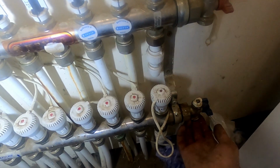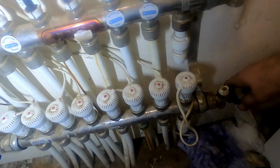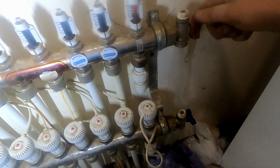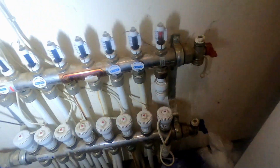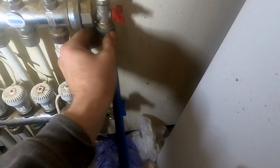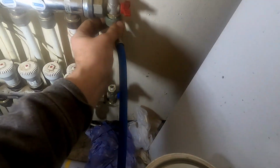Hopefully they're not going to let by. They should be alright. We can cap them back off anyway. It's empty anyway, but they should be fine. So we'll get this pumped up. These are just washing machine hoses, but they're really handy for connecting onto the manifolds. So we'll put that one on the flow.